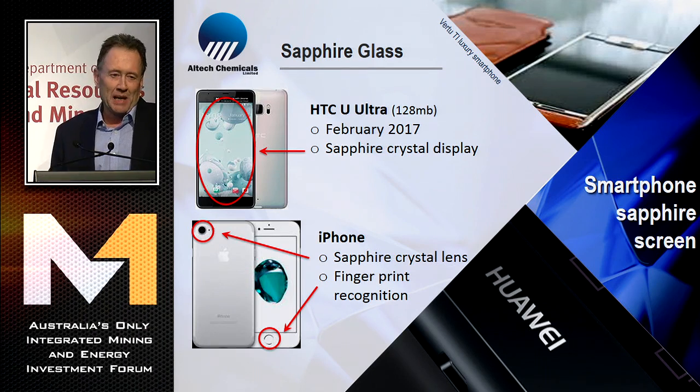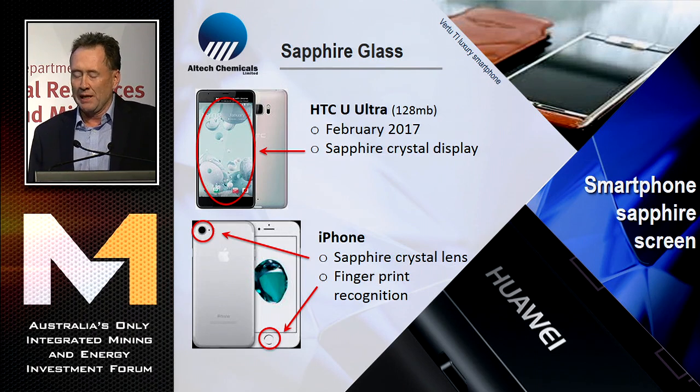Look, what we're seeing is the uptake of synthetic sapphire glass in iPhones, or we saw HTC release the Ultra 128 gigabyte phone earlier this year, and that has a synthetic sapphire screen. And Apple has used synthetic sapphire in their iPhones for years in the camera lens and also in the fingerprint recognition screen. Both of those, it's important that they don't scratch. Also, Huawei and Vertu, which are luxury phone manufacturers, use synthetic sapphire in their screens as well.